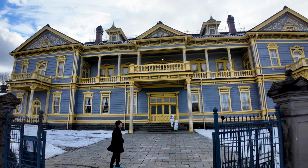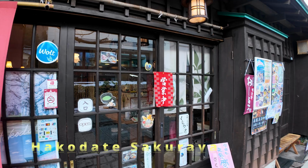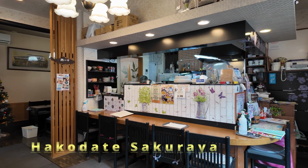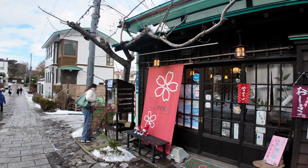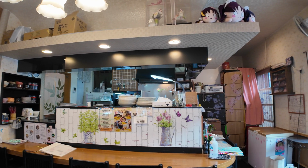If you find yourself needing a dose of caffeine to pick yourself up while visiting the slopes, then make sure you visit a small coffee establishment called Hakodate Sakuraya. Alright, so we found a spot at the top of the slopes called Hakodate Sakura, and it's a small little boutique cafe, and the lady's very nice.